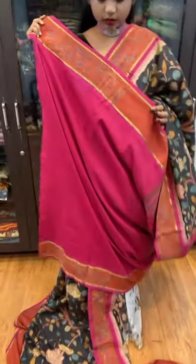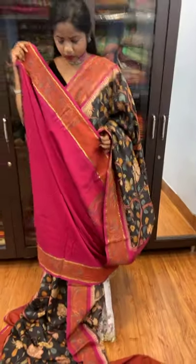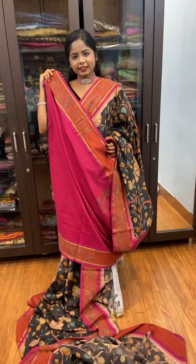So this is your blouse. Blouse is in pink color with this exclusive katha work for the sleeves. This is your blouse. It's very beautiful, isn't it?